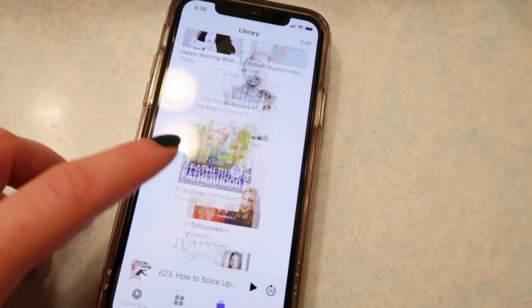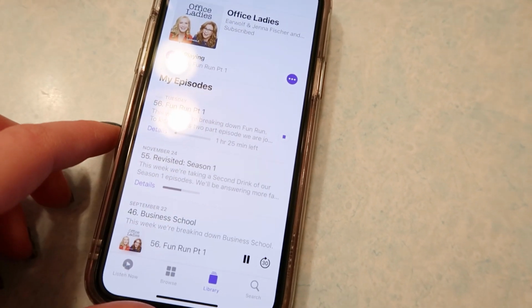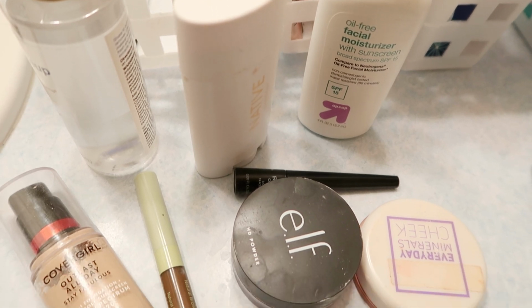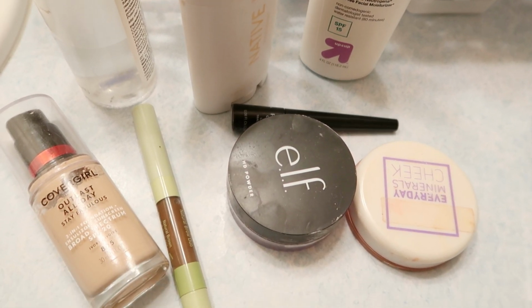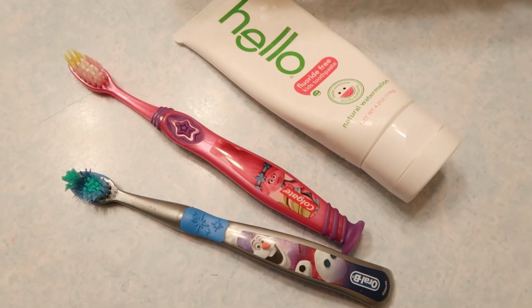Then around 5:40, I head upstairs and I get ready. I have a pretty simple routine, and I love to listen to a podcast like The Office Ladies or a YouTube video or an audiobook while I'm getting ready. It's just a great way for some me time. 20 minutes of me time, just getting ready with a few products that I throw on. I just like to feel somewhat put together every day so that I just feel better about myself as a mom and as a woman.